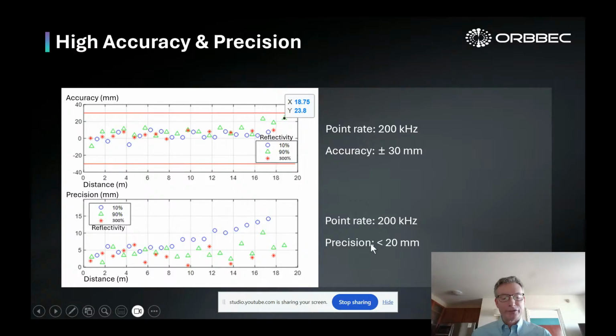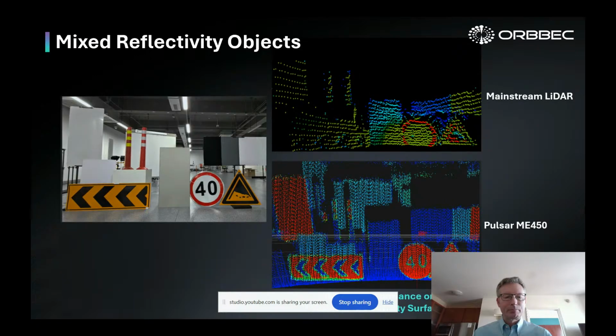And then likewise with precision, which is the repeatability of the data that the sensor is generating, it's within 20 millimeters at that same sampling rate across a wide variety of reflectivity levels. And that's important for ensuring repeatability and robustness of the design. And these charts kind of illustrate this visually.